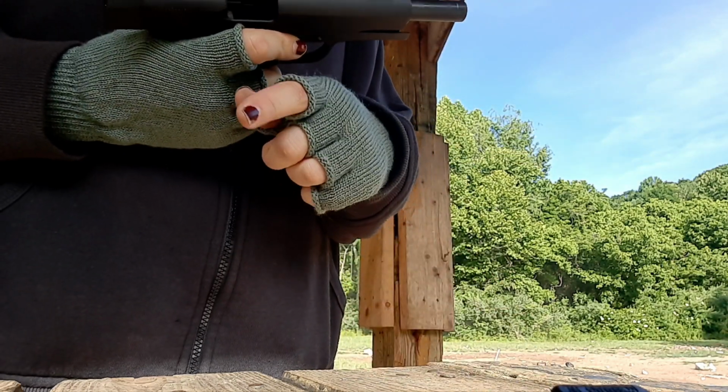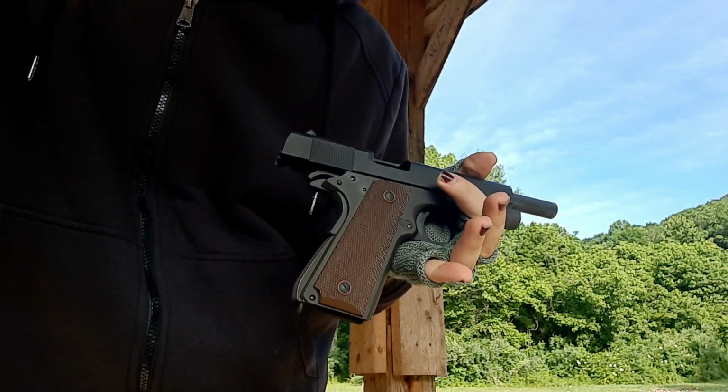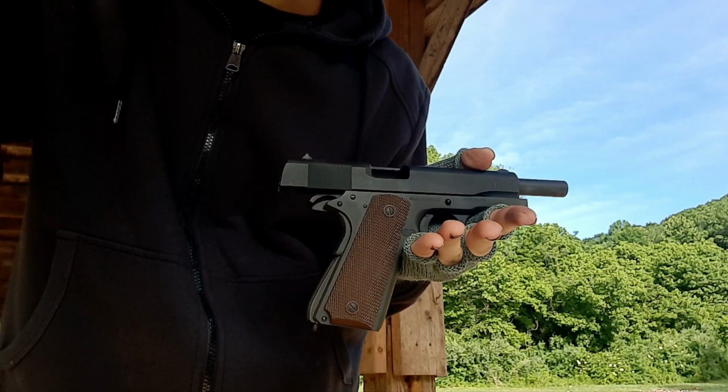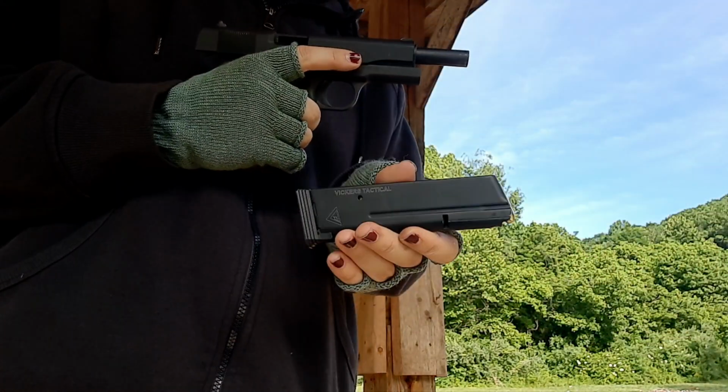So, gonna cut it here. I'll be right back. All right, so I've got Rock Island's original magazine release installed in here, and we're just gonna get right to it. So we're gonna start with this Wilson Combat mag.